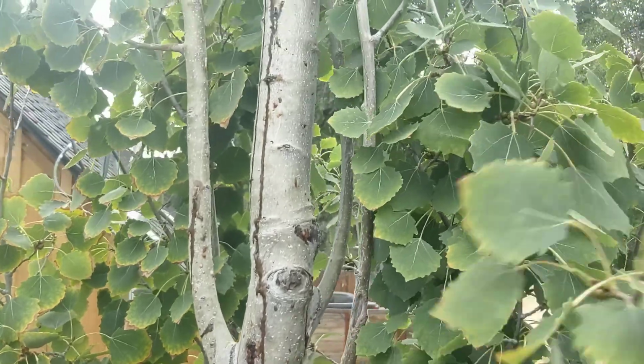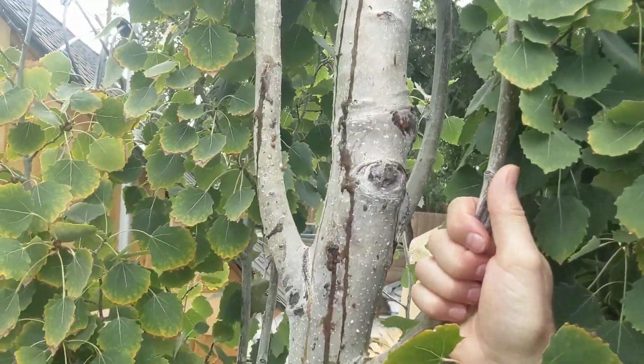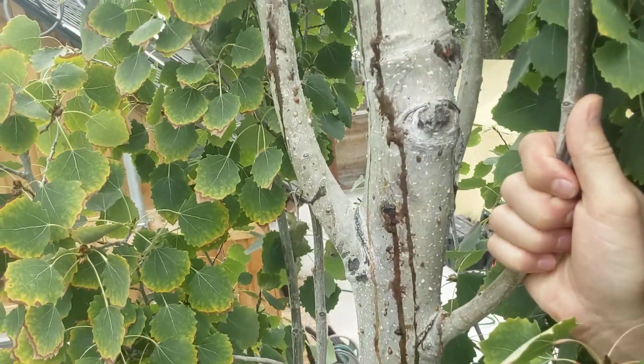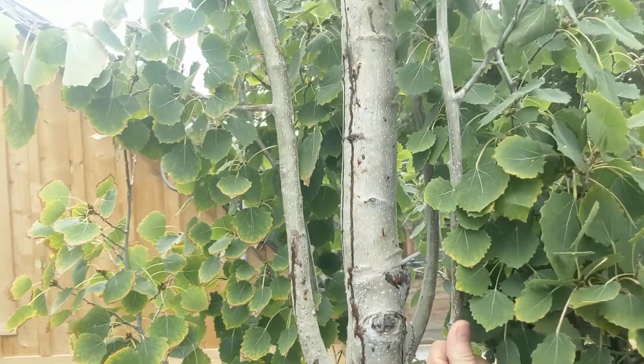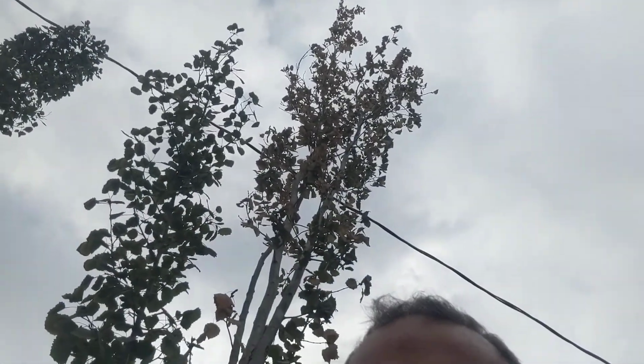The borers have a 3-year life cycle. This is the 3rd year of this tree being in the ground in Boise, Idaho. So it needs some triage. It needs to be whacked. Unfortunately, quite low, and it's a tall tree. But you can see the top is dying.